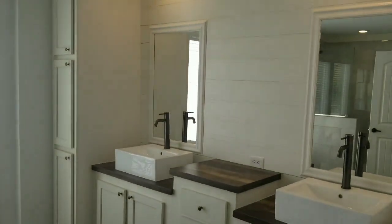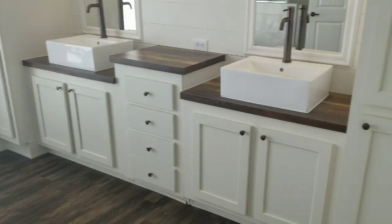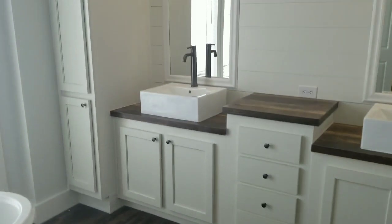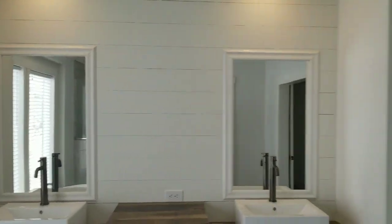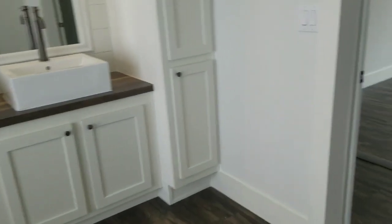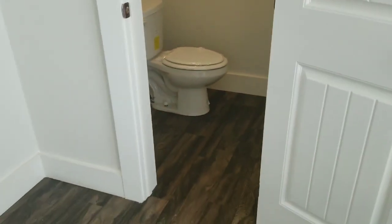Here at the vanity areas, you've got the dual raised sinks, drawer bank in between. It's flanked by a 3-door linen cabinet on both sides. So you've got a lot of storage here in the bathroom. Come back around, the commode is in its own water closet. And it has an additional 3-door linen cabinet inside. Just kind of get a view of that.